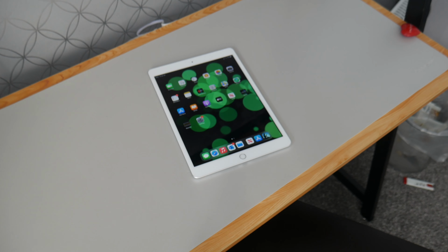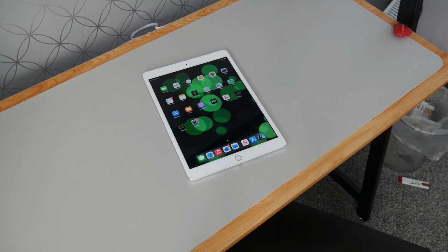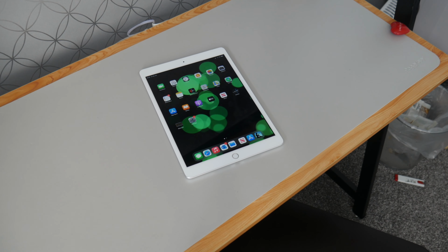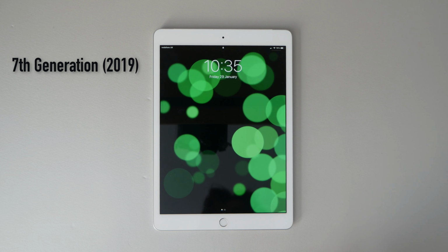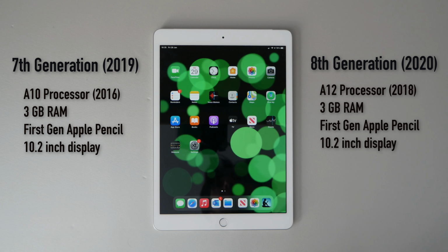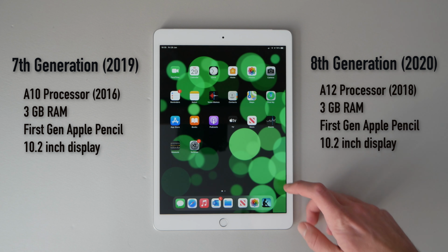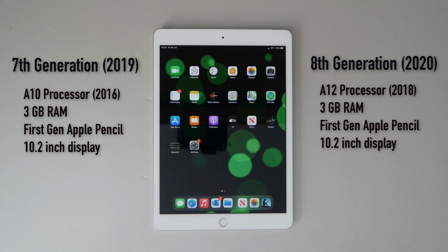This raises the question, should you go out and buy the 7th generation iPad, and how does it hold up in 2021? So if I'm being honest, I would recommend getting the 2020 8th generation iPad over the 2019 7th generation. This is due to the 7th generation iPad running on the A10 chip, which was released in 2016, whereas the 2020 iPad is running on the A12 chip, which was released in 2018. So for £80 extra, you're getting an iPad that, in theory, will receive 2 more years worth of software updates. The A10 chip isn't slow by any means. My only concern is that it won't last as long.